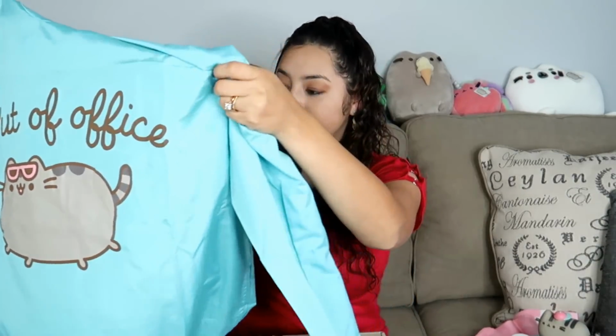I cannot wait to wear this. I am totally gonna rock this, guys. I don't even know what to say. This box so far has not disappointed at all, like ever. So I'm gonna put that over there. Oh my gosh, I cannot believe that.